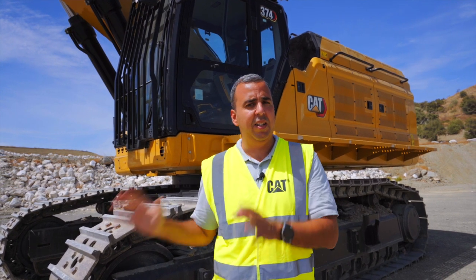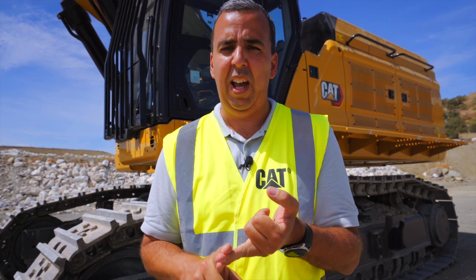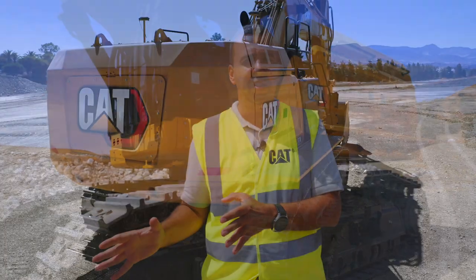So with that, I hope it's clear. Remember, increase in durability, increase in reliability, lower maintenance costs, 20% lower maintenance costs, better fuel efficiency, all the technologies packed standard on the machine.